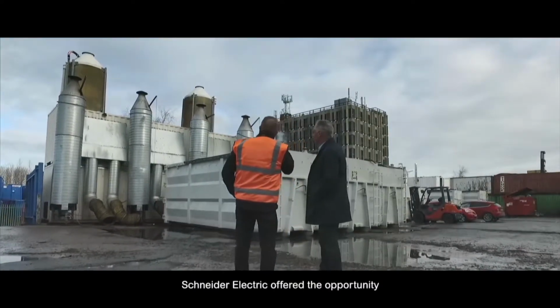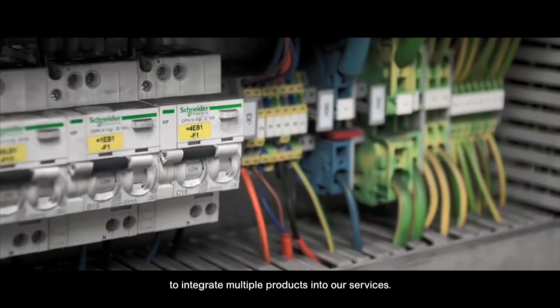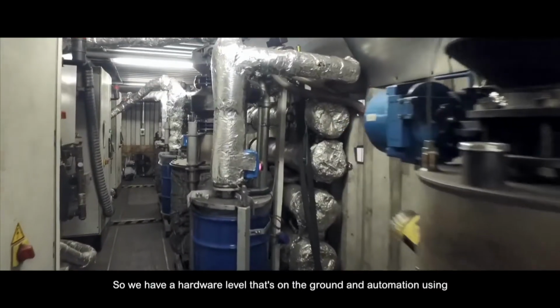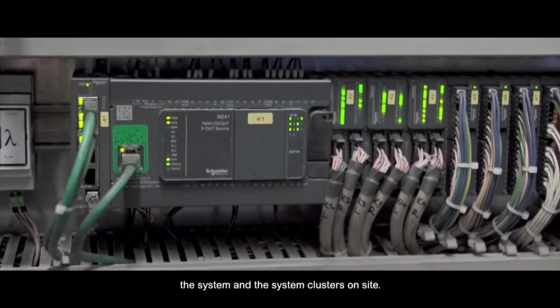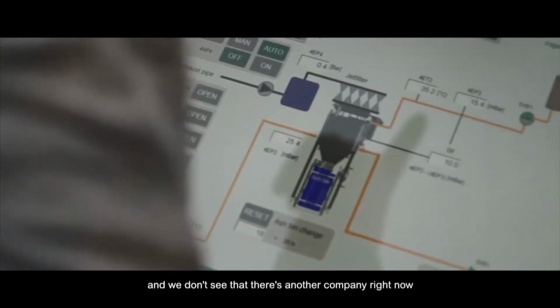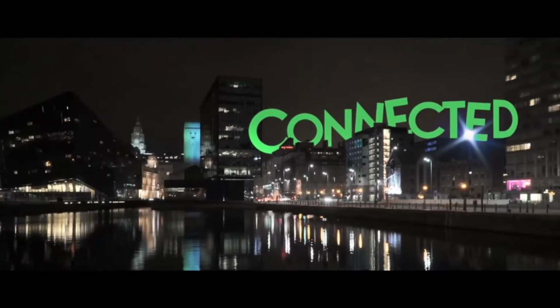Schneider Electric offered the opportunity to integrate multiple products into our services. So we have a hardware level that's on the ground in automation, using Modicon systems to actually automate the system and the system clusters on site. And we don't see that there's another company right now in the world that can offer this flexibility of services.